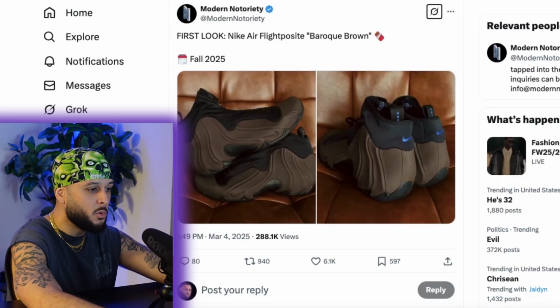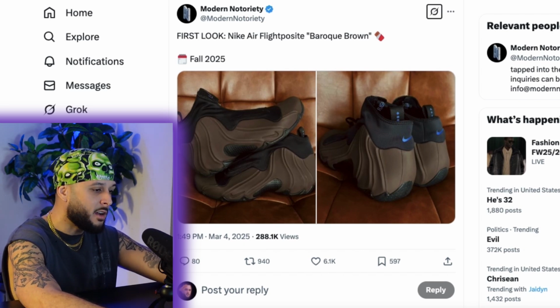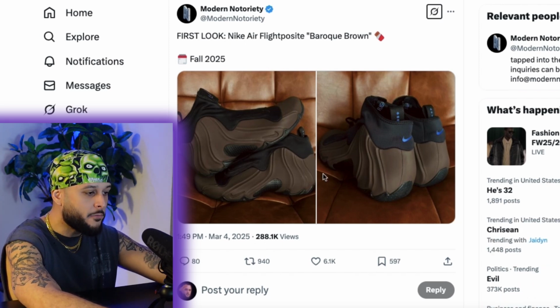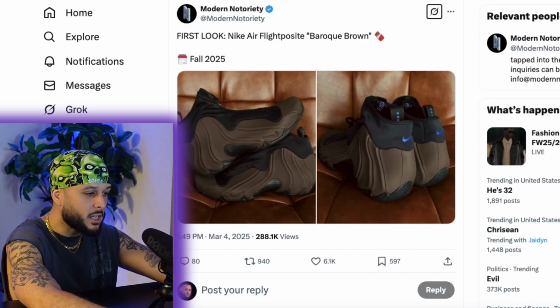And to begin, we're going to be taking a first look here at a fresh take of a Nike classic from out of their back catalog. So we got the Baroque brown colorway of the classic Nike Flightposite, which to my knowledge, I believe is actually a brand new colorway of this retro Nike model. As far as the Flightposite, I always like to refer to them as kind of like the little bro of the Foamposite, but technically, due to the fact that these actually released after the Foamposite, by default they would actually be the little bro.